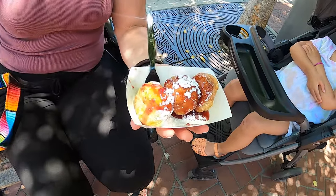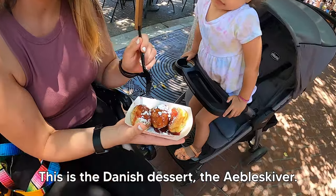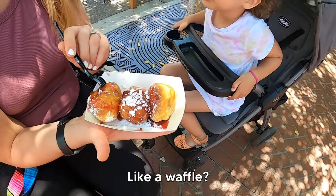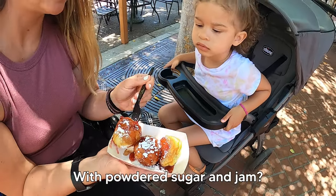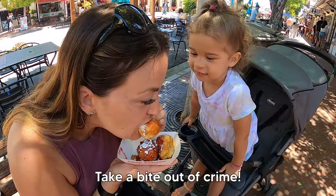Here we go. Don't you want one? It's dessert. This is the Danish dessert, the Abelskiver. What would you say that texture is? Like a waffle? Like a fried crepe maybe? Kind of. With powdered sugar and jam. Just take a bite. Let's take a bite out of crime.